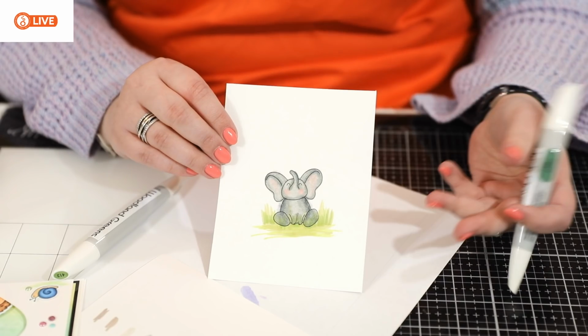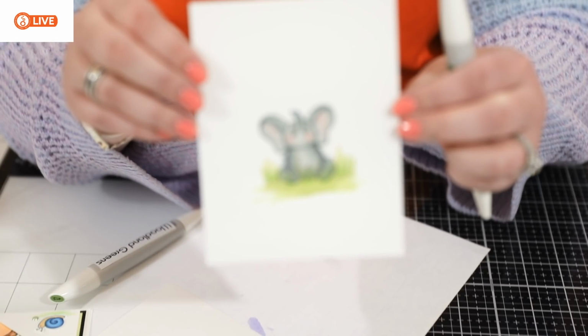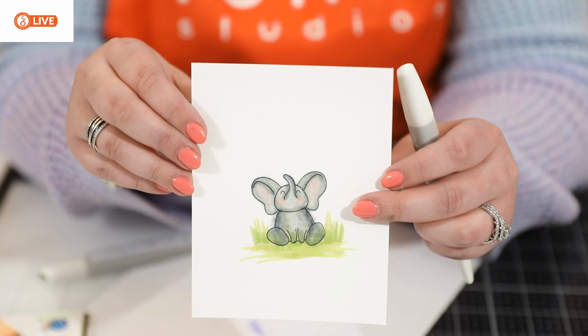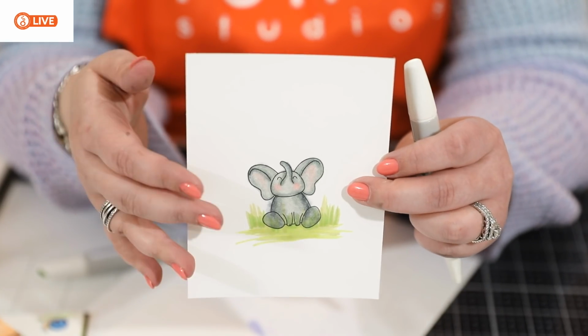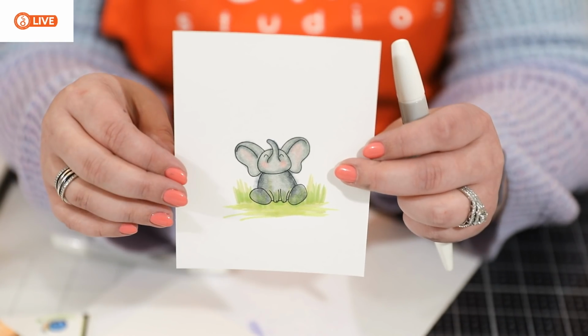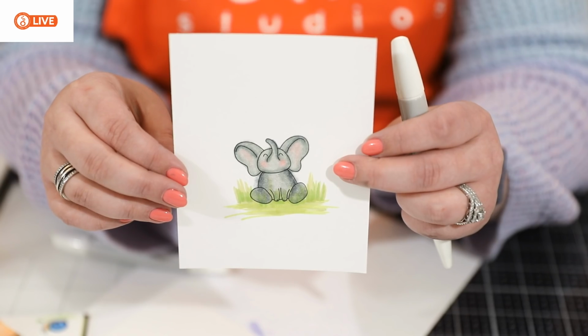Now, if your elephant was flying through the air, much to Greg's disgust, you can see how instantly that's gone from just a plain elephant sitting in the middle of a white piece of card to an elephant who looks like he's sitting in a field of grass. Don't you think, Greg? Very cool.